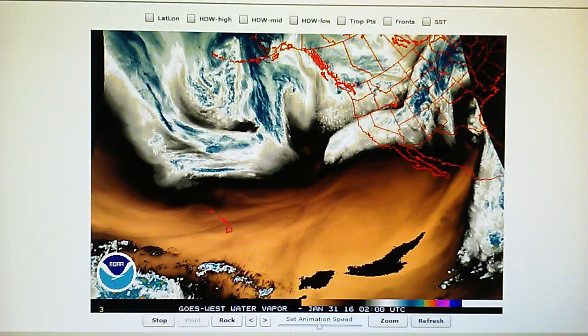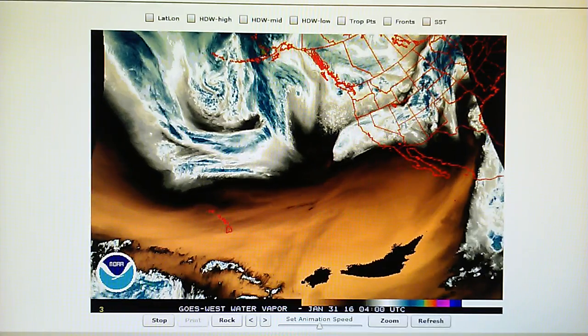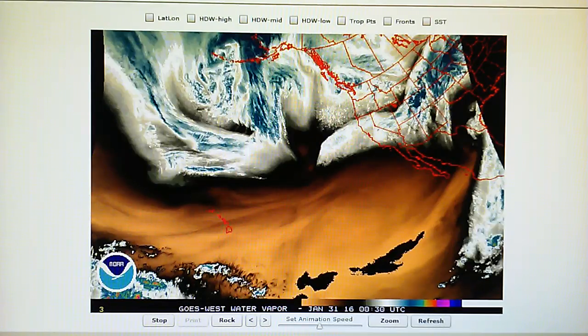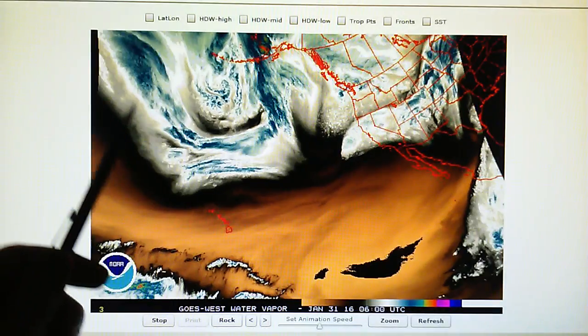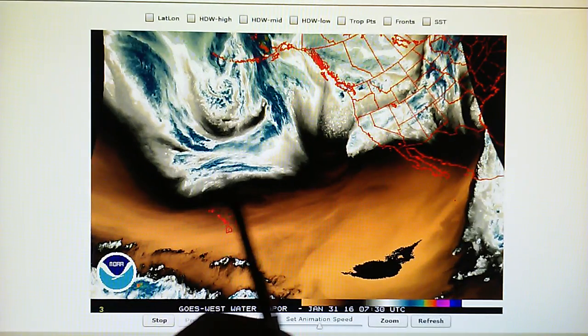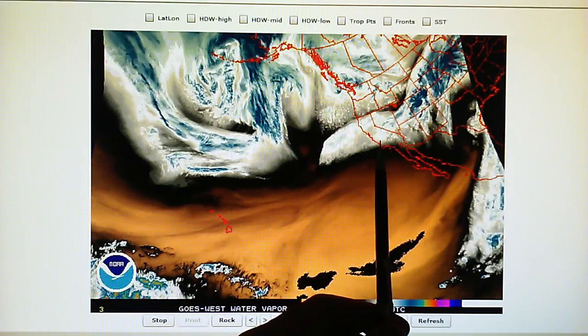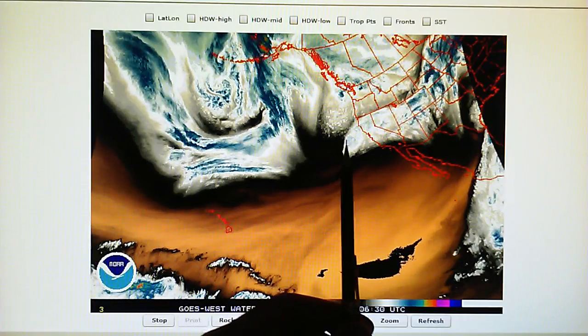Okay, today is January the 30th, 2016. We're watching the Northeast Pacific water vapor loop, and today we have a strong jet stream field moving right into California, and this moisture field is supposed to bring rain for Sunday, tomorrow. And what we see here is we have an obstruction in the jet stream right there.